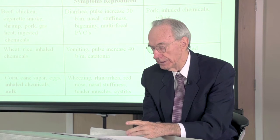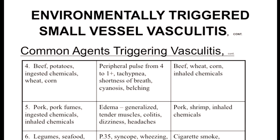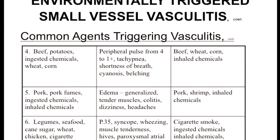Corn was a big one, since corn is a big deal in America, and a lot of people were triggered by corn. And if we could go to the next slide, again, beef was there. I guess you could include milk in that also.